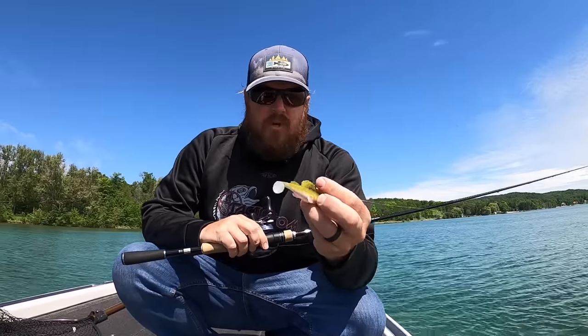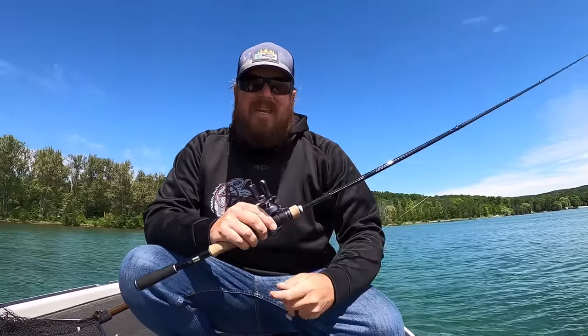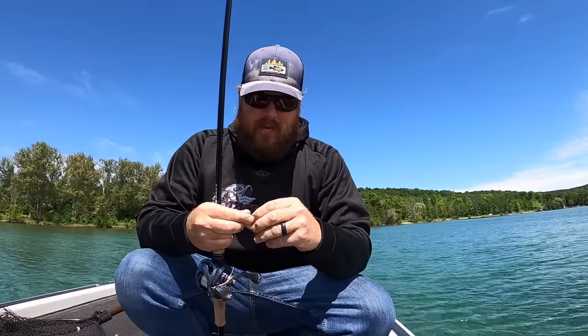Let's get fishing. To kick this off, I'm going to start with a dark sleeper. This is a small finesse swim bait. It allows me to cover water quickly and try and draw these fish up.